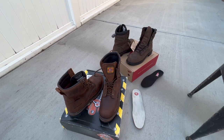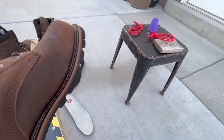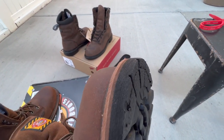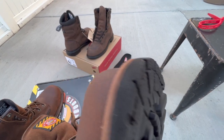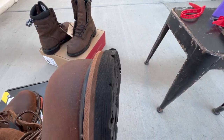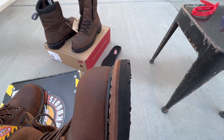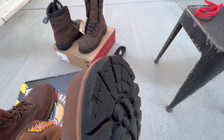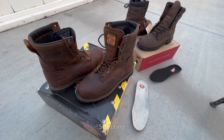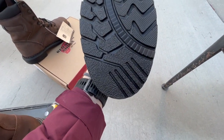Another nice touch on these Justin boots that I liked over the Red Wing is that the toe of the sole is actually stitched. You can see, and it goes through the midsole and the welt. I'm sure that kicking stuff all the time leads to separation of that welt, midsole, and outsole. And so hopefully that stitch would help so it doesn't end up cracking the way it might without it. It doesn't have anything like that here on the Red Wing.